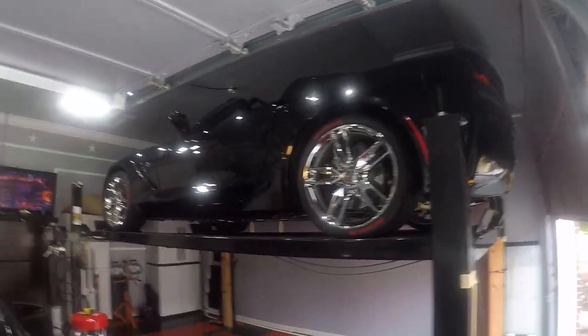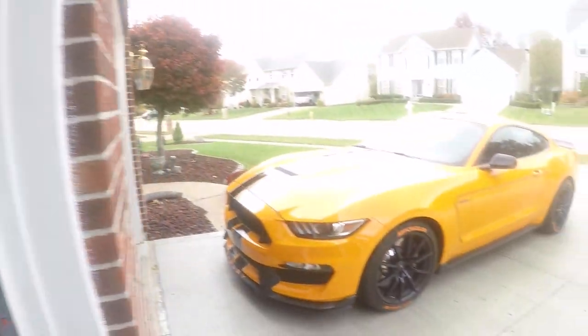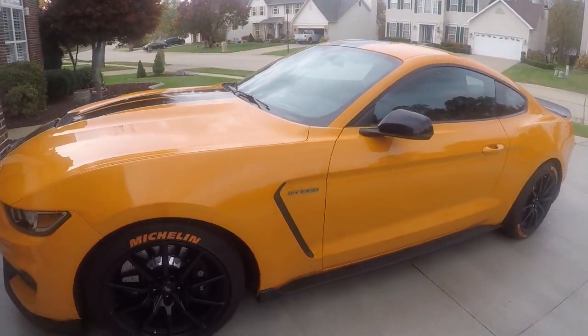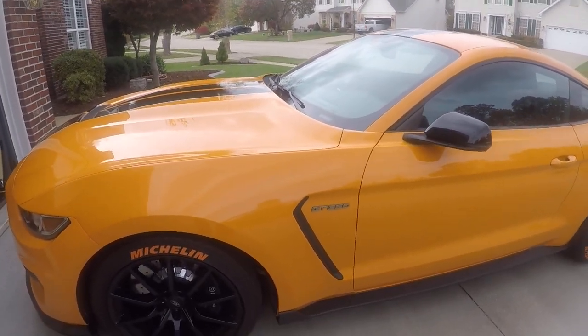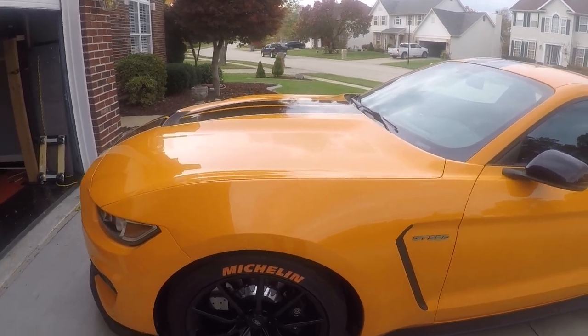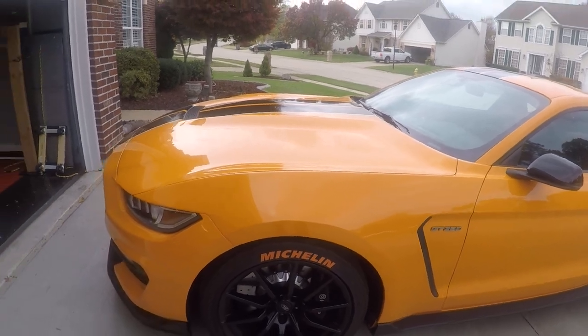Sure like to have one of those Z06s just for the hell of it. I'm going to tell you something. This is a flat plane crank right here, and they drive so different than a low revving engine, you wouldn't believe it. This thing winds up to 8,000 RPM, but even at low speeds, it's just super responsive.